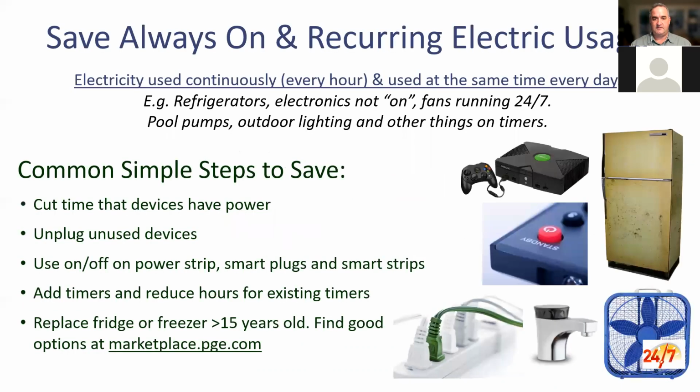So just to get into some common, simple ways to save that we have helped people with, some of the typical patterns. Depending on what people's own analysis is showing, if there's a lot in the category that we call always on, on the electric side, that's every hour of every day electricity usage from refrigerators or freezers, and then all the electronics around the home. So this is big for a lot of renters, all the stuff that is plugged in, as Jeffrey talked about, the plug loads. Recurring are things on timers, like lights on timers.